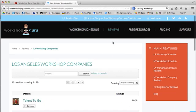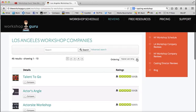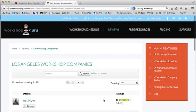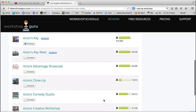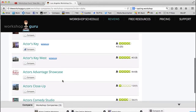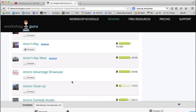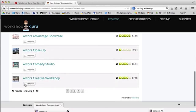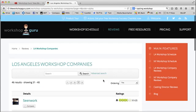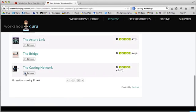So we're going to look at LA workshop companies. And by default, these are ordered by user rating, but you can order them by anything. So say I just want to look at them alphabetically. I can order them by title. And then I just see them all in alphabetical order. So I said I wanted to look at Actors Key, Actors Creative Workshop, and Casting Network. So let's see. I can also just use the search function to find these profiles, by the way.